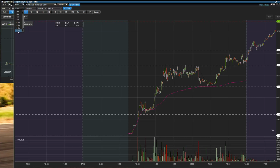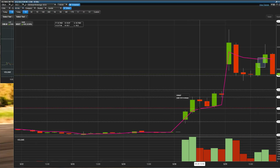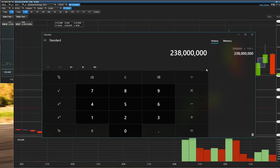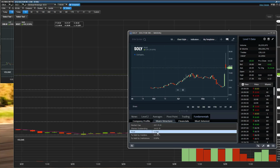So let's go real quick to the 60-minute chart. We can see that yesterday we had 5 million, 10 million, 13, 15, 18, 20 million shares traded, right? Times $11.90. That's a dollar volume amount of $238 million traded, which is absolutely crazy when you consider that the float of SOLY is only 4 million shares. So yesterday it was able to trade like $20 million of its float.